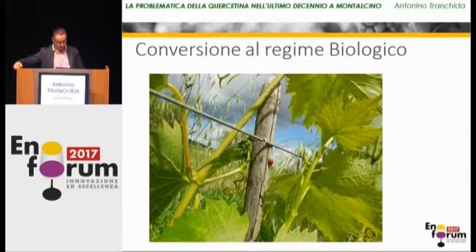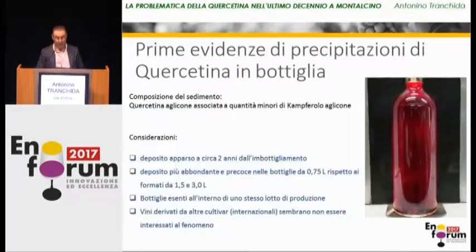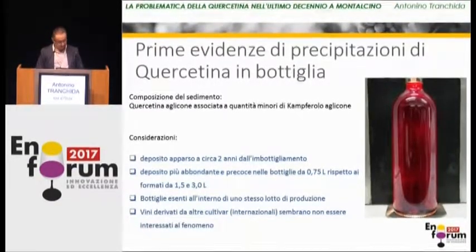We are an organic farming winery, and we obtained the certification for that. And this means that this organic estate has to make a number of sacrifices, because there are products that you find on the market that help you precipitate quercetin, but we cannot use them because we are organic. And I offer you this picture because I want to give you an idea of what really quercetin is in the bottle and what happens during precipitation.